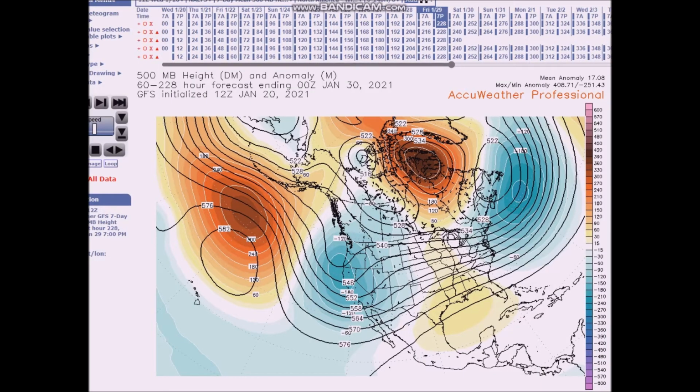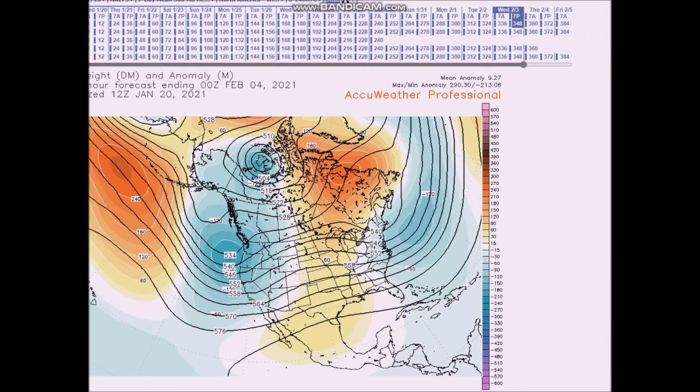Now the period for February 2nd to the 6th. The ridge is forecast over the Northeast Pacific. You see it here, trough over the west and the North Atlantic. Above normal heights forecast for the plains and Ohio and Tennessee valleys. And in some models this trough is forecast to lift up, but some models are different in the speed.